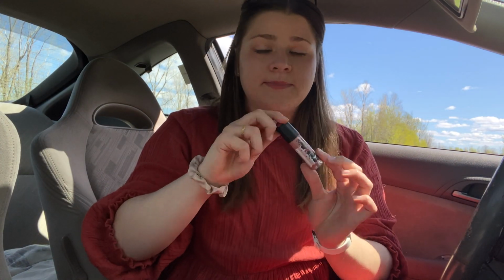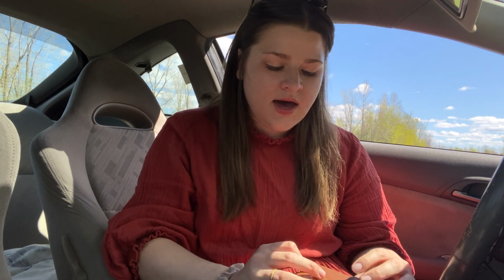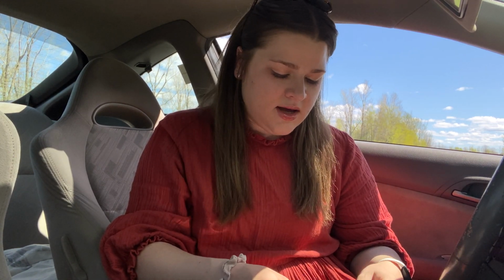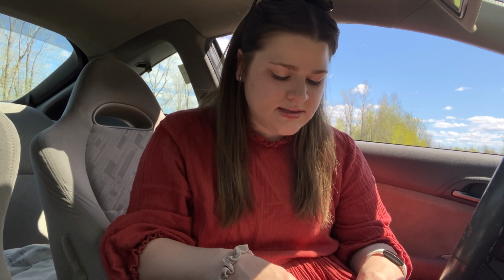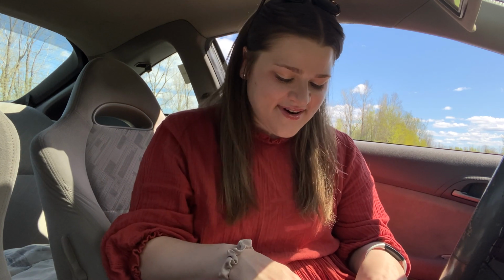So a couple of these things I've shown you already: my pepper spray from my best friend and my knife from my brother. I'll link the video above where I showed these before. And I also, of course, keep my wallet with me. I keep a few things in my wallet: my ID, of course, my donor registration cards because I'm an organ donor and I'm a blood donor, and also my Metro card, because I miss New York, even though I'm clearly not really using this right now.